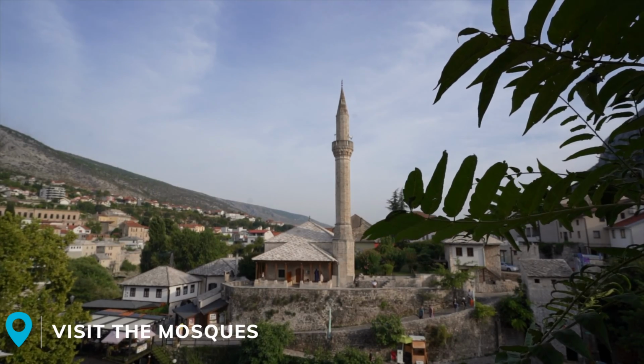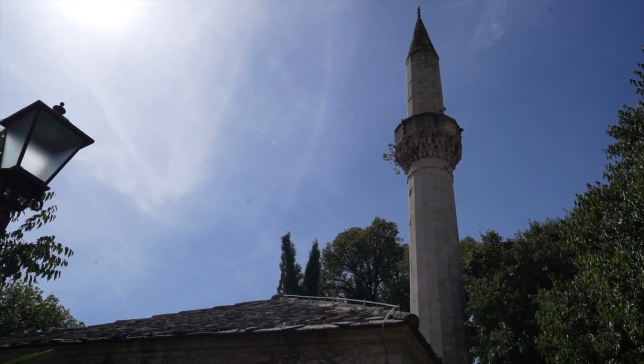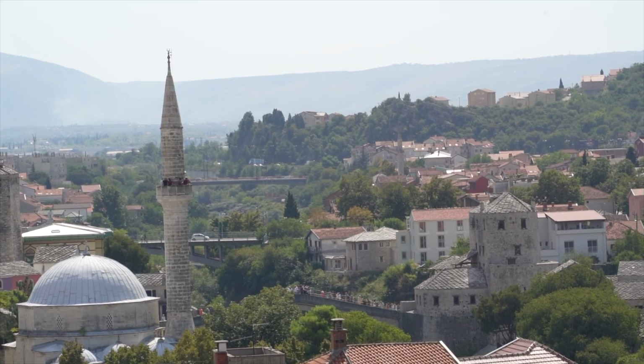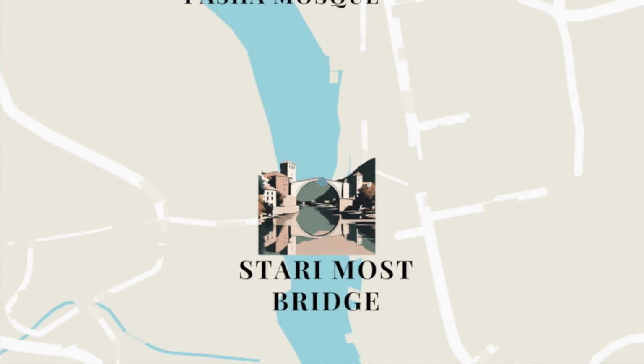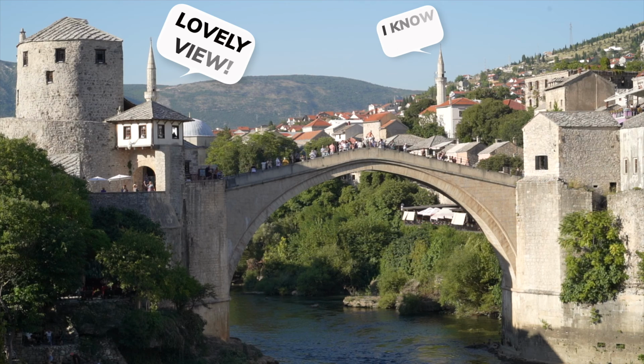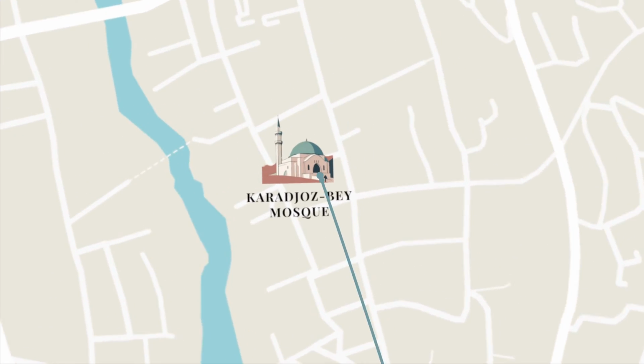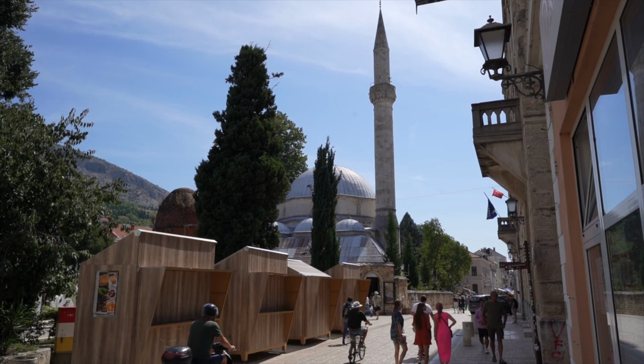With their picture-perfect spires called minarets creating the fairy tale backdrop of the main bridge, you'll want to venture closer for a better view. There are 2 main mosques with minarets you can climb. The first one is a 17th century mosque located right near the Stari Most Bridge and offers you terrific views of the bridge itself. The second one's a slightly older mosque, which is from the 15th century and is a masterpiece both inside and out.